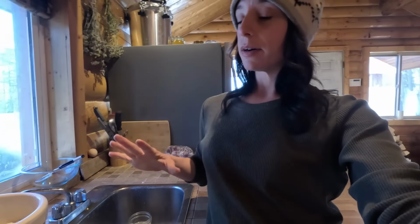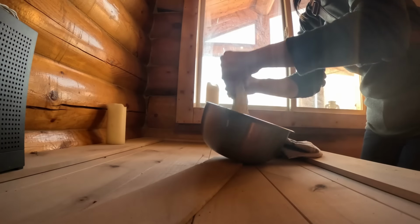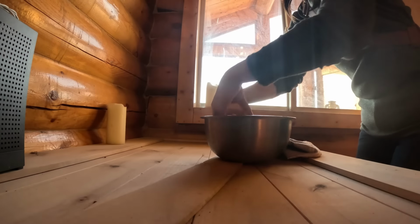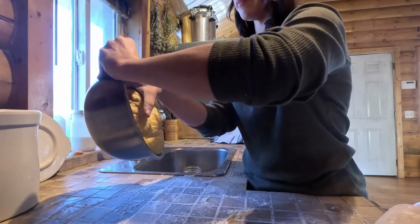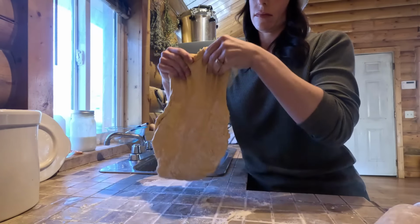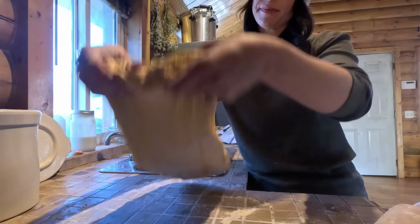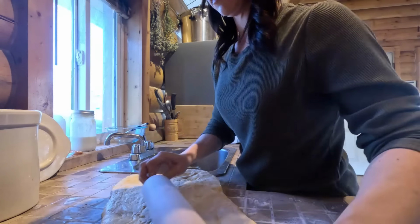So the next step for these chai spiced sourdough pumpkin cinnamon rolls, they have gone through a couple stretch and folds. It's been about 5-ish hours. So we are gonna go ahead and shape this into a rectangle, and then I'm gonna spread the melted butter out on it. Spread our chai spice, which is a mix of cinnamon, clove, nutmeg, cardamom, allspice, and ginger. About double the cinnamon than everything else in there.